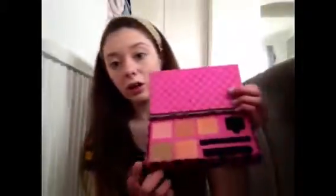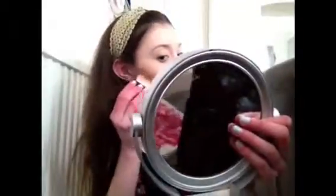And I'm taking the Hoola Bronzer. These are all full-size pans. I'm going to take a little brush that I got with my Dandelion blush. So I'll tap off the excess and then I'm just going to draw a line. And I'm going to do it slightly above where my cheekbone is, because when you blend down, you don't want to blend it too far down.